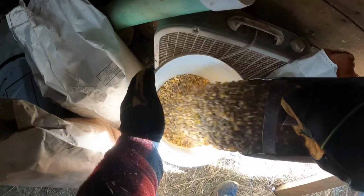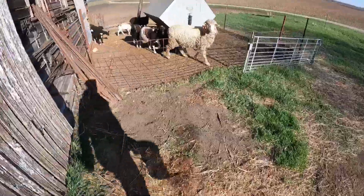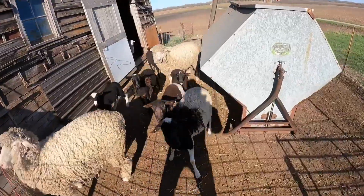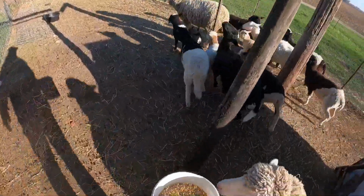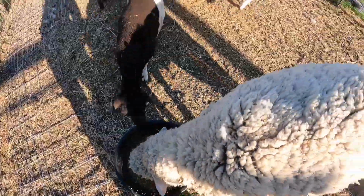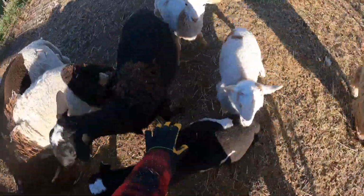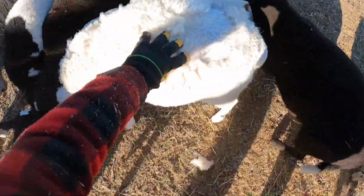Come on, sheep, you're next. Sassy's still shedding. Eva's shedding pretty good now too.